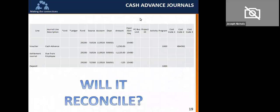And that's important because you can have maybe 10 different cash advances out there in the system. When we pull up your open item, we may not know that this journal is associated with this cash advance, or this deposit is associated with this cash advance. So we can go in and accidentally reconcile a cash advance to the settlement journal for the wrong thing. That's why the naming convention is very helpful. Any other reasons? You guys got it. Good job.